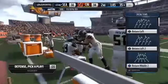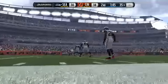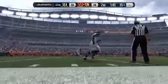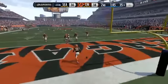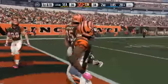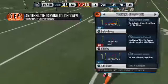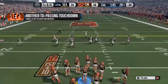The Bengals about to receive the kick after this game was just tied before halftime. The score's 14-14. And as he takes the knee, Dalton will now bring the offense onto the field. Good job that time by the ball carrier, picking up what he can, and he is very smart. Gets out of bounds to stop the clock.